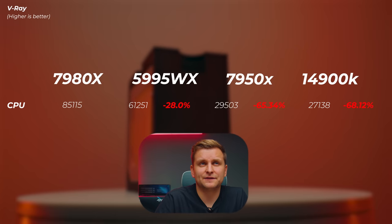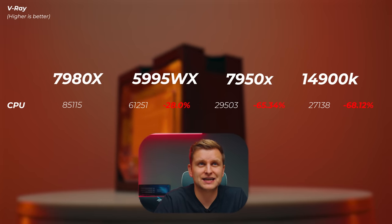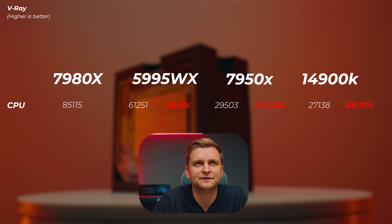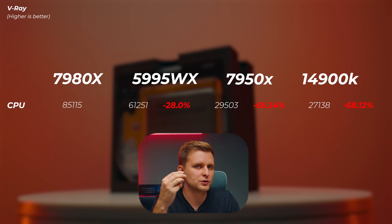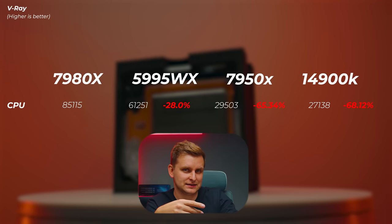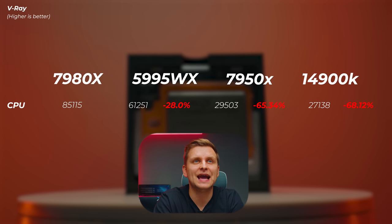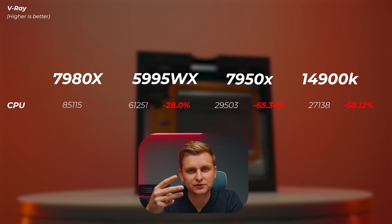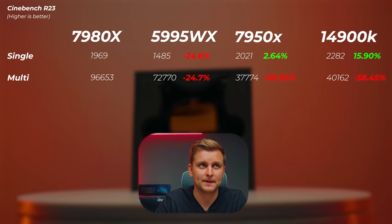The 5995WX is about 28% slower, which is insane. The 7950X is 65% slower. Putting it the other way, the Threadripper is almost three times as fast as the 7950X. The 14900K is 68% slower, again, almost three times as fast as the 14900K. Now, if you're talking about performance per unit, like whether you put this in a rack or something like that, that's incredible performance. Moving on to Cinebench R23 single core and multi-core.